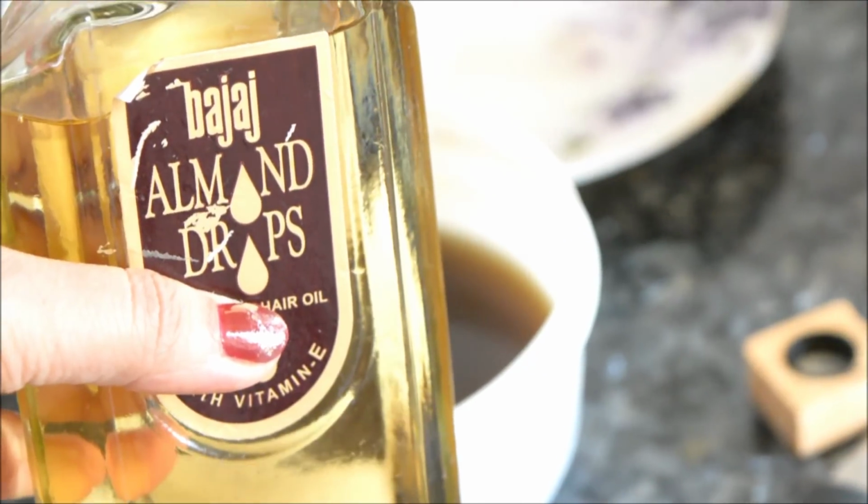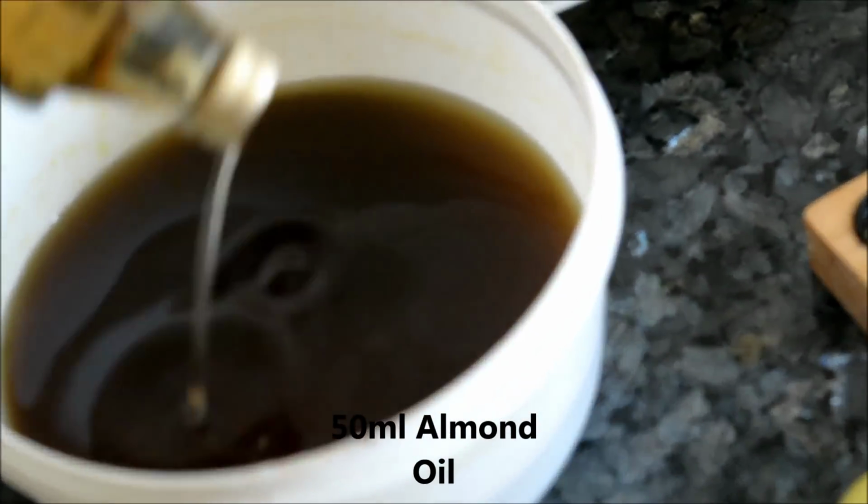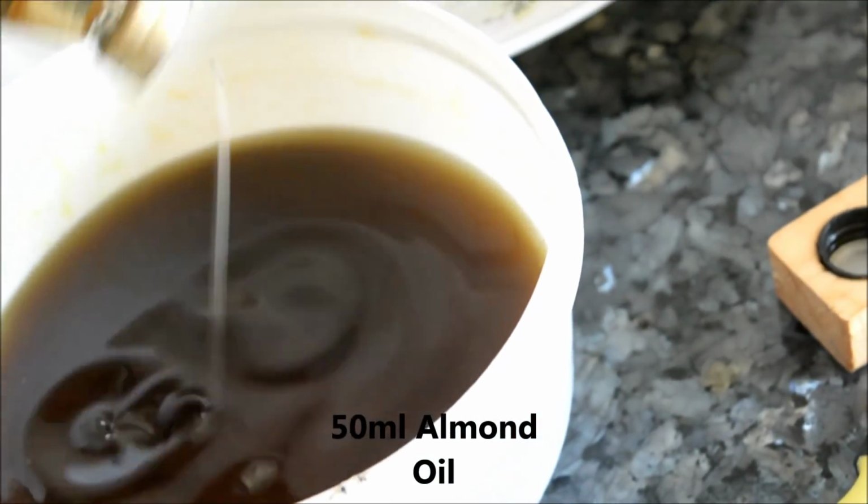The last one is almond oil. I'm using around 50 ml of almond oil. This will also make the oil a little thinner in consistency. And all you have to do is store this in a glass jar and use it a minimum of twice a week.